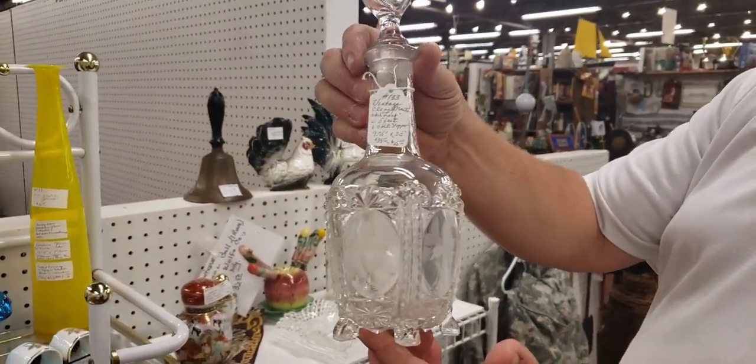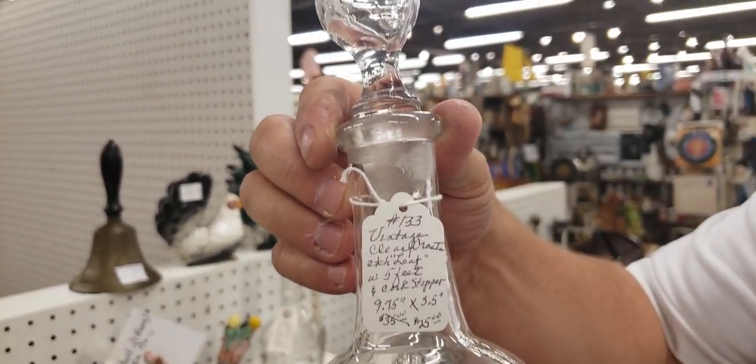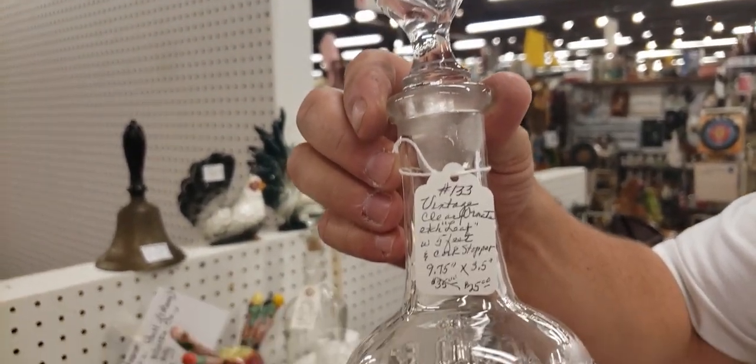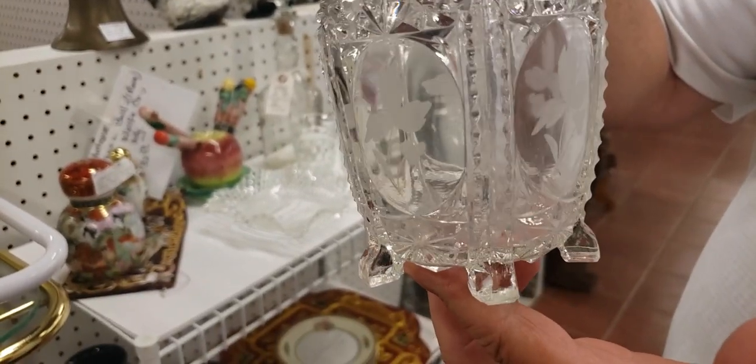And here is Steve. He loves decanter bottles, and that one was very unusual. As you can see, when we go back to the bottom, let's look at the feet. Very pretty. I wished he had purchased that for himself.